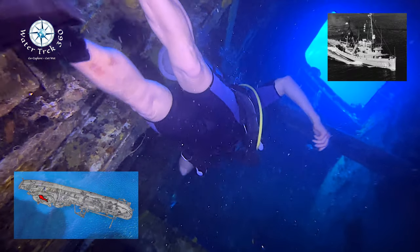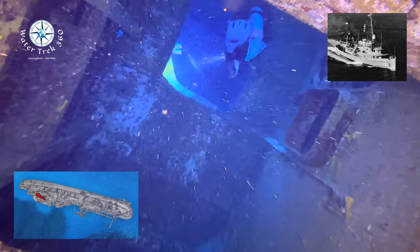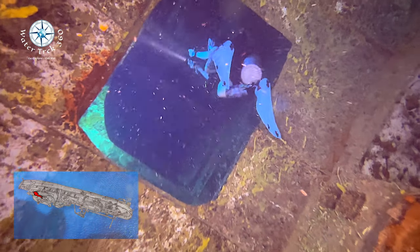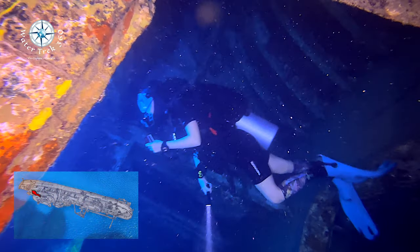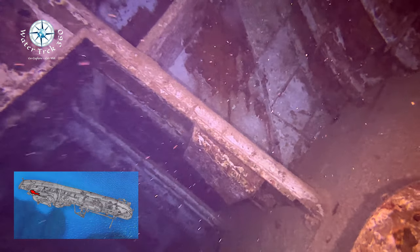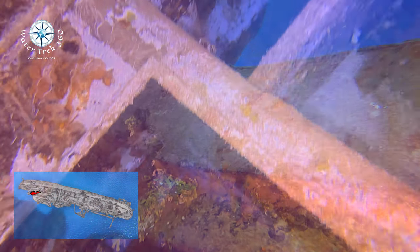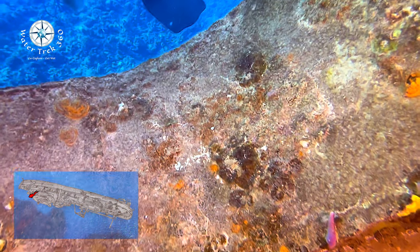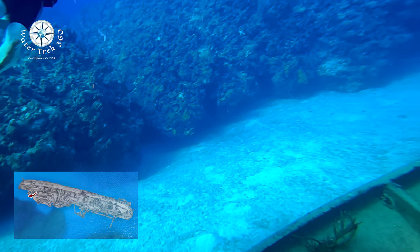Kittiwake was decommissioned on September 30th, 1994 and struck from the Naval Vessel Registry and put into mothballs. Making our way through the internal portions of the bridge, we exited near the bow winches.